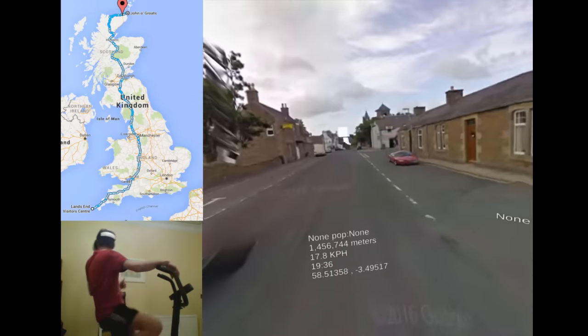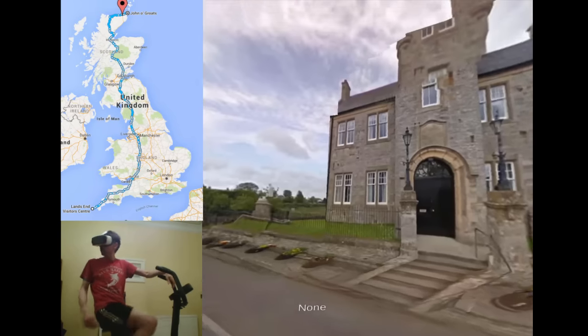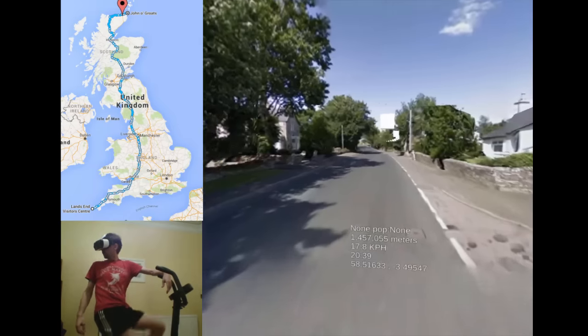Right next to the bridal shop. Alright lads, get your hands out of your mouths. That's those kids again. How did you get up here? They must have teleporters.